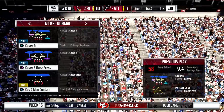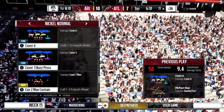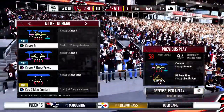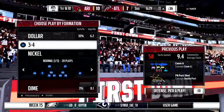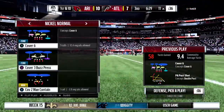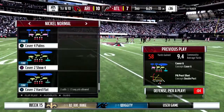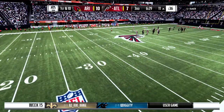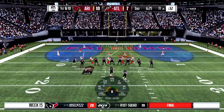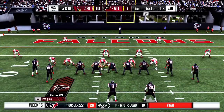Deep into Arizona territory. So on the other side of the field now, it's first and 10 as they've got things rolling on this drive.